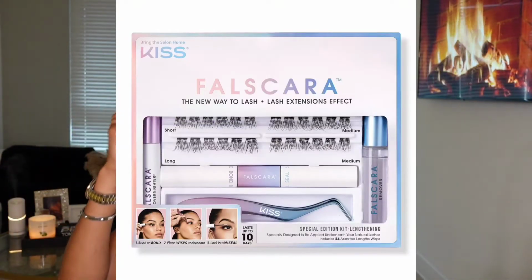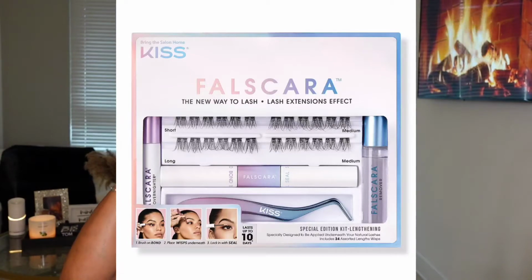And last but not least, we're gonna talk about these mascara lashes that I have on right now from Kiss. If you're gonna judge these based off of me, look at this eye only, because this one, I ran out of these, so I had to mix them with some other little individuals that I had. But basically with these lashes, to apply them, you just use their glue applicator. It's like a mascara, that's why they call it mascara. You put it on as if it's mascara and then you just stick the lashes on underneath.